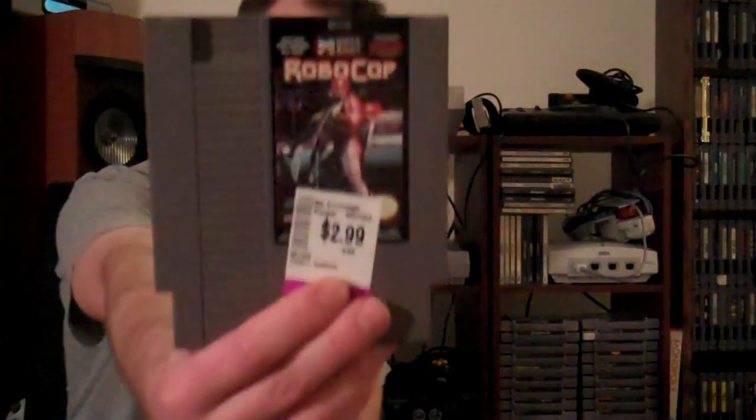Alright, so we did find some pretty good stuff the last couple weeks. I was kind of surprised. First of all, at a Value Village, I found 4 NES games. 3 of them I did not have. One is a double, but it's a good double to have. Let me turn down the music a little bit. Got RoboCop, previously owned by Ernst. I think all these were owned by Ernst. Well, 3 of them are.